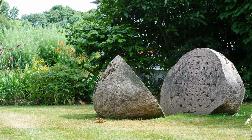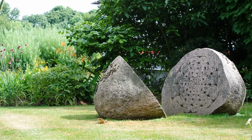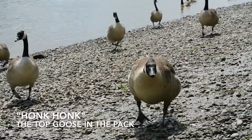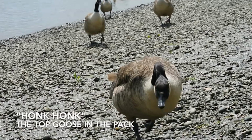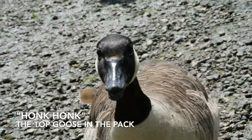Let's continue with our own walk along the shore of the river. And of course, no afternoon by the river would be complete without a visit from Honk Honk, the leader of the goose pack.